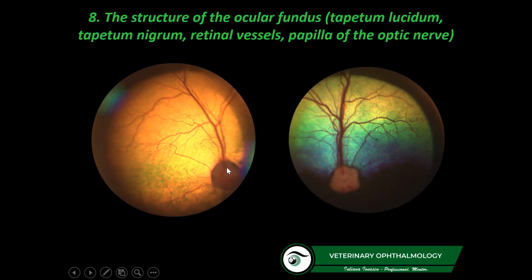The papilla of the optic nerve in cats is in the tapetum lucidum, and it's a round, wonderful shape. And of course, for dogs, the shape of this papilla of the optic nerve is like a flower. It's a wonderful one, and it's between the tapetum lucidum and tapetum nigrum.